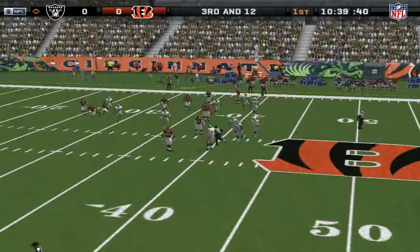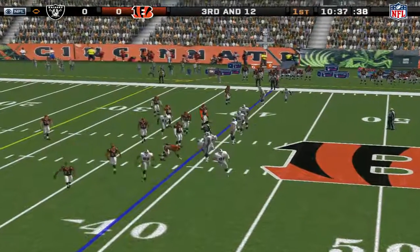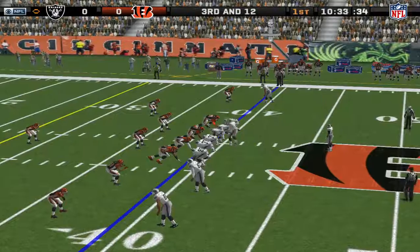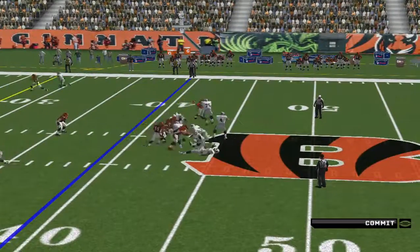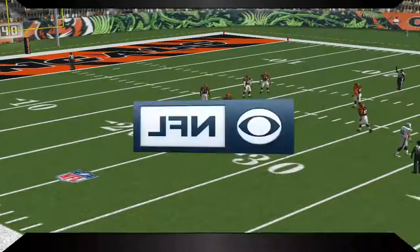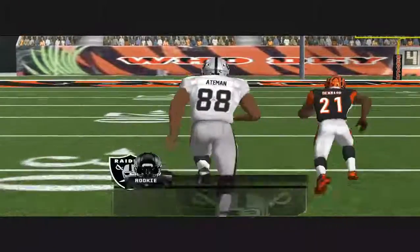Tosses it right. They didn't fool anybody with that play call. The defense knew what was coming, and they shut that thing down quickly. The quarterback is calling them back to the line of scrimmage. Gets rid of it. Number 30 is there for the tackle at the 25-yard line.